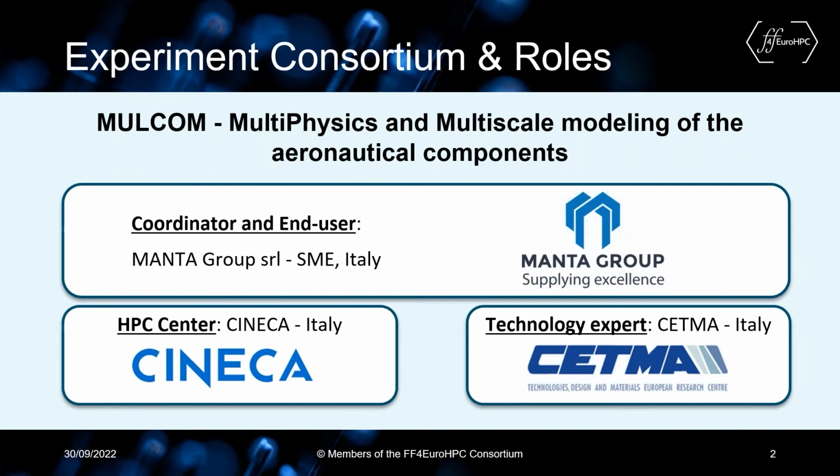Structural engineering, and I'm part of the CHETMA Research Center, and I'm part of the numerical simulation area of the CHETMA. Today I will talk to you about the MULCOM experiment concerning the multiphysics and multiscale modeling of the aeronautical components.